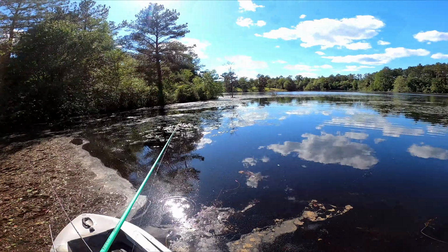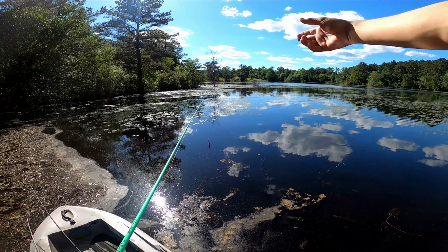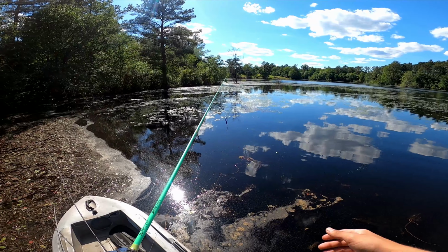I think what we might do, we got this whole pond. I think we're just gonna paddle out some around these, try to get out of these lily pads, or we can get out in this open water, start casting around. Let's get into it.